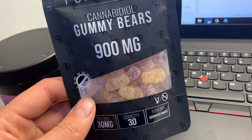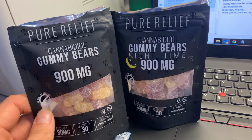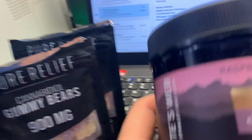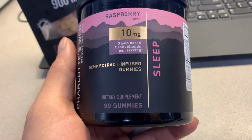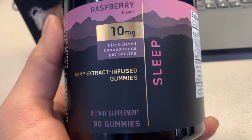It's a daytime gummy. But look at the packaging. I emailed them and said you really need to change your packaging, because they both look the same. Like with Charlotte's Web, the sleep one is purple, and the daytime one has a green label, like a lime green, and they taste like lime gummies.